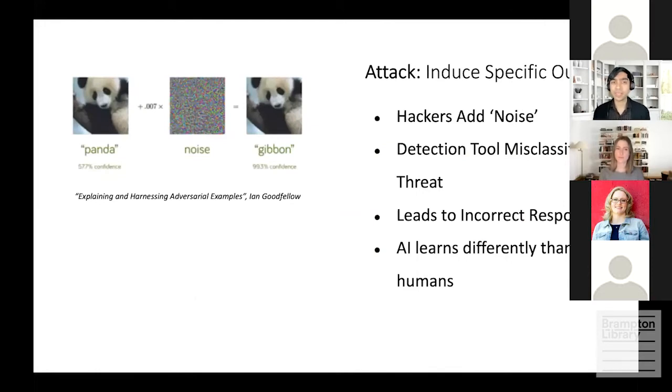So today, it's proven that it's quite easy to fool machine learning detection solutions, even solutions using the most sophisticated machine learning models. On the top left corner, we have an image of a panda, which an image recognition or machine learning model is able to accurately identify.